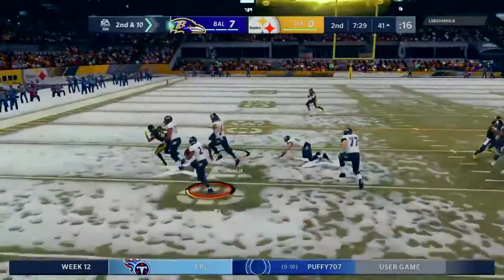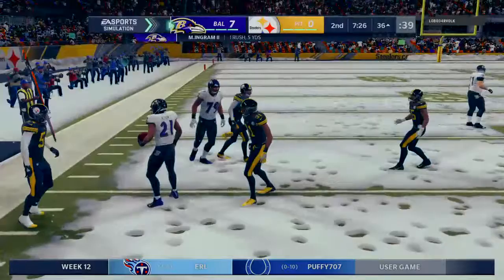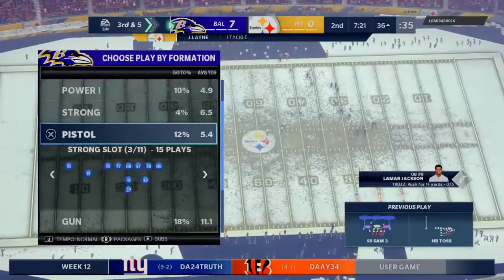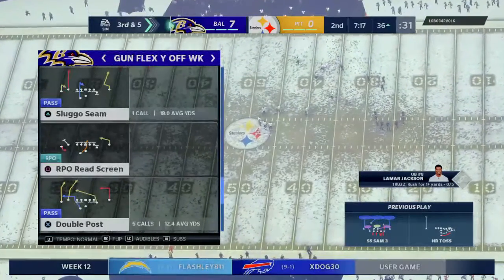And now a 1,000-yard rusher season to go. It's Mark Ingram. 5 yards. Now it's 3rd and 5. Mark Ingram, the ball carrier. That's a really nice job by them picking up the run blitz and detecting it and blocking it and turning it into a nice run.